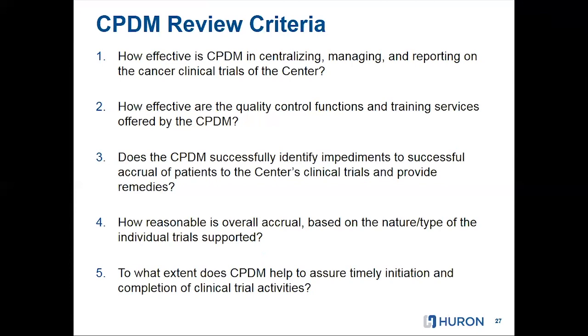2. How effective are the quality control functions and training services offered by the CPDM? It is essential to demonstrate a robust quality assurance program and training and education curriculum. It may be that some of these services are provided through a central institutional resource, but it should be described as such and demonstrate how CPDM provides oversight of those activities.